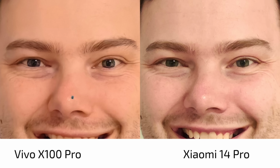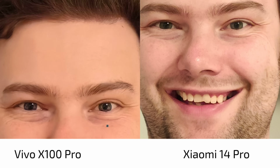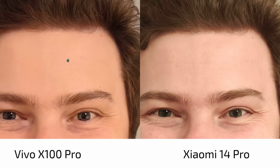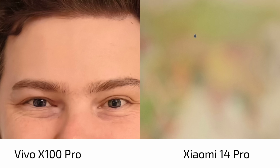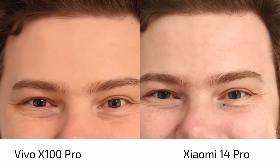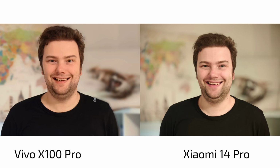First of all, it's smoothing out the skin. You don't see my skin pores here on my nose. And the rest is a little bit, there's even like some dirt on my... it doesn't matter. Forehead again, more smoothed out. It might be an algorithm that is doing this, but also I think the face is a tiny bit too yellowish on the X100 Pro, where the more greenish, bluish, colder kind of color on the Xiaomi 14 Pro I like a bit more. So the details on my eye are a bit better there.